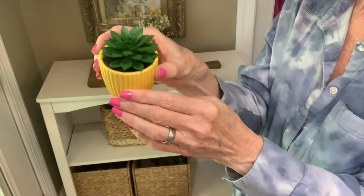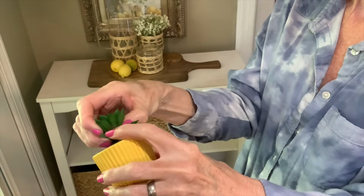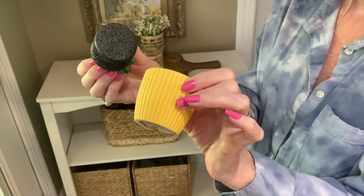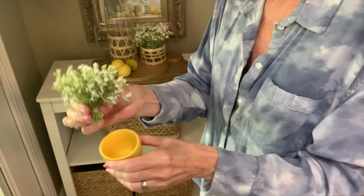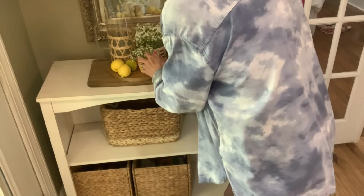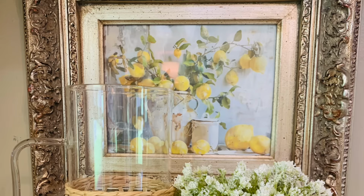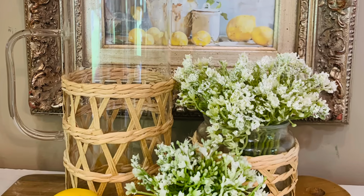Since items were buy one, get one free, and a lot of the items they had were $1, I picked up this little yellow planter. It had a succulent in it. I removed the succulent, and I'm just going to add some of these favorite florals that I get at Walmart. I'm going to put some of those in it, and I'm going to style this with the wicker pitcher and the little vessels. I think this right here makes a beautiful summer vignette, and also that little pop of yellow really goes great with our lemon theme.